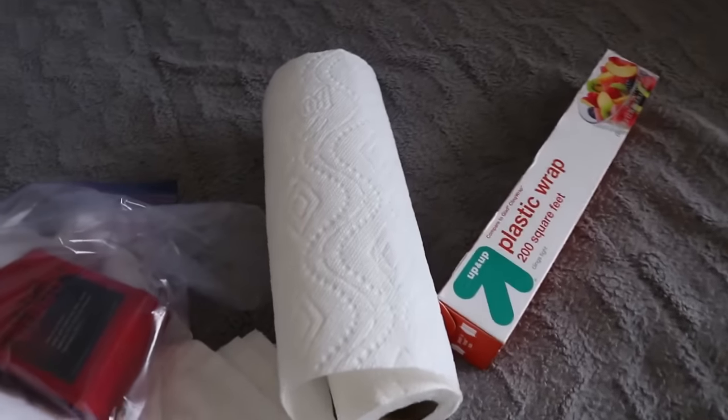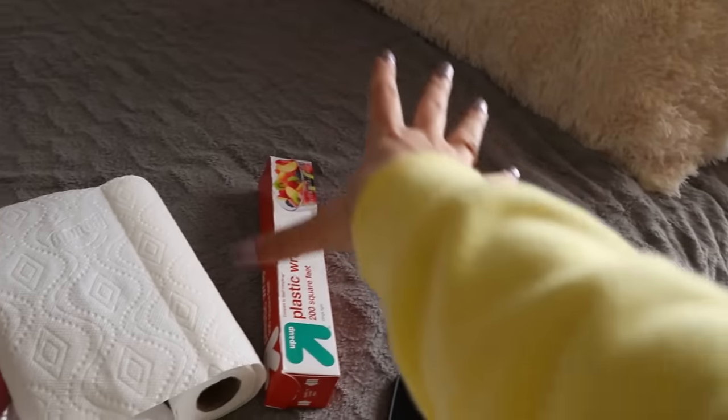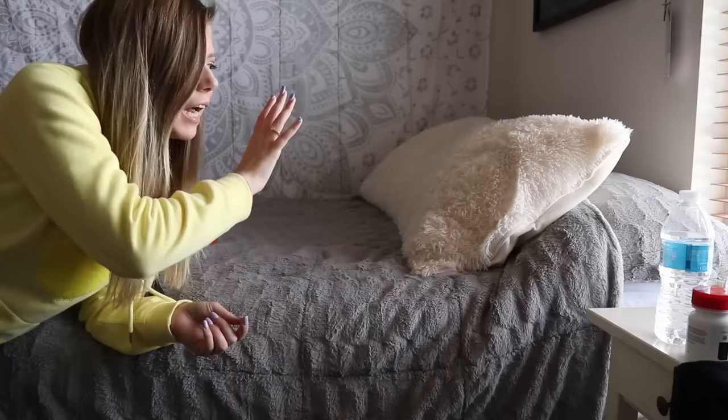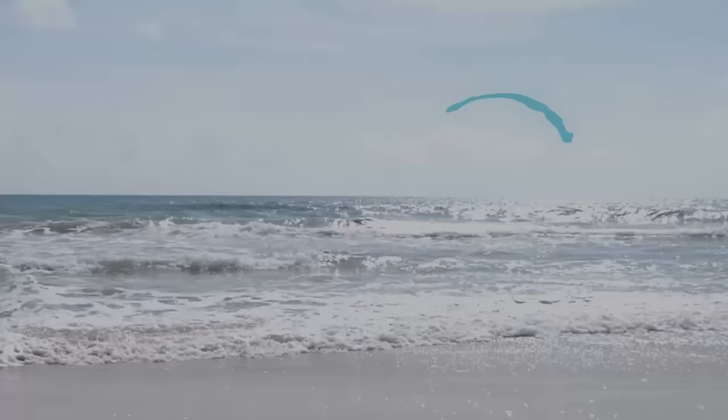So I have paper towel so my hands don't get stained. And then I have plastic wrap to wrap on my bed first. And then I'm gonna put the sheets on, put the blood on my pants, and yeah. I'm gonna set up the sheets and the bed and get the blood on there, and I'll see you guys in a minute.